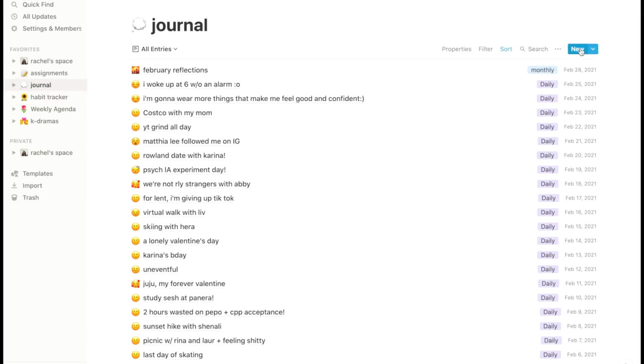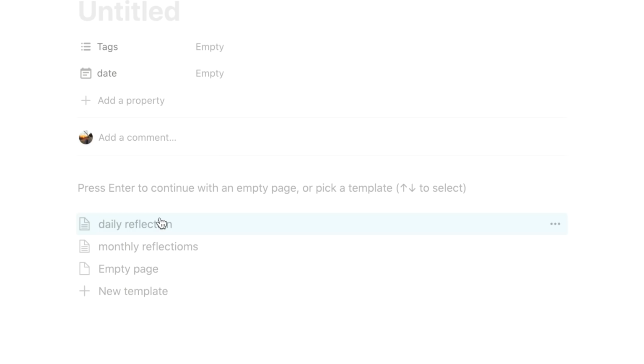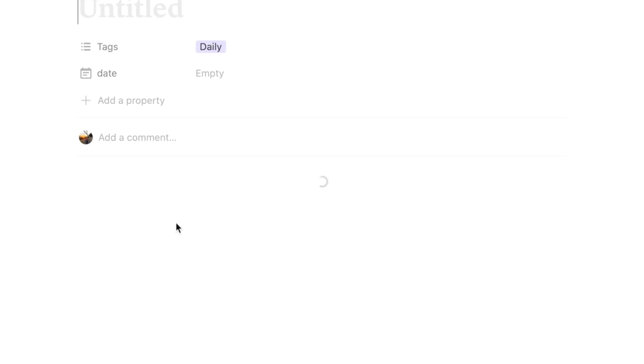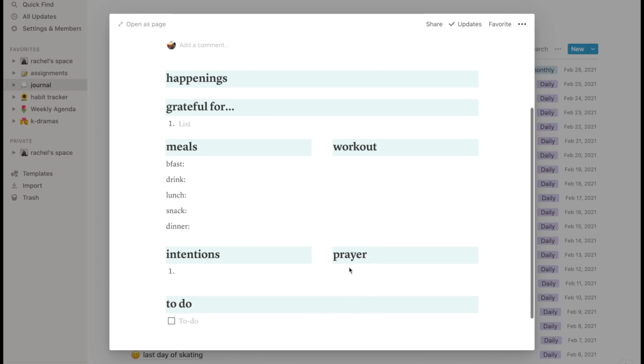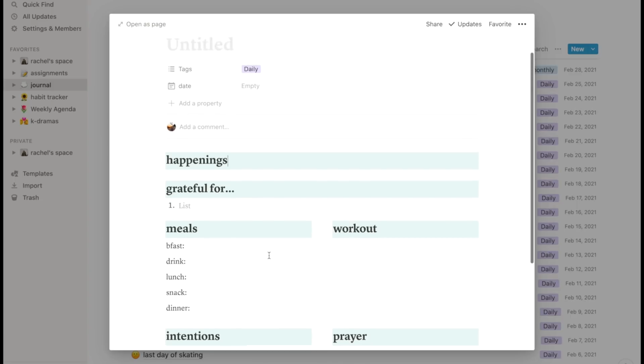So whenever I need to do my daily journal, I just press on this blue new button and then automatically this shows up. And down here I have daily reflection, monthly reflections, empty page, and these two are templates that I actually made on my own. So if I click on this, the whole setup automatically shows up, which is nice because all I have to do is fill this out basically.